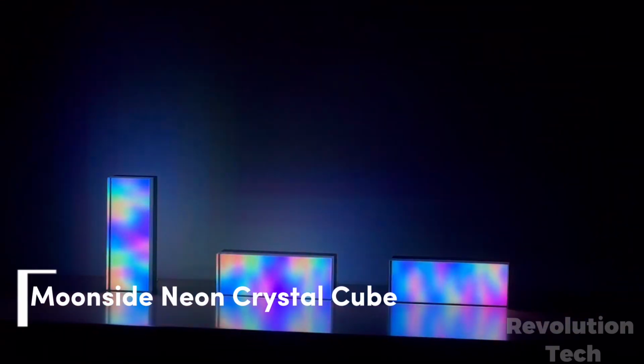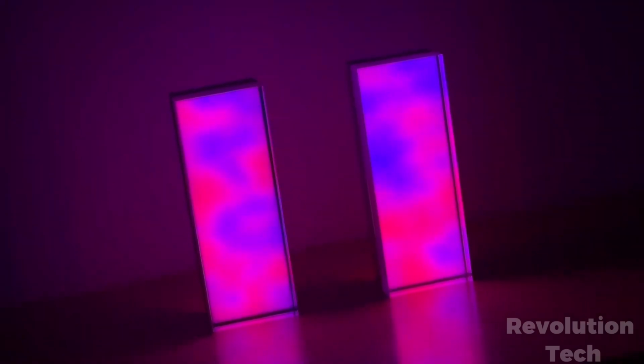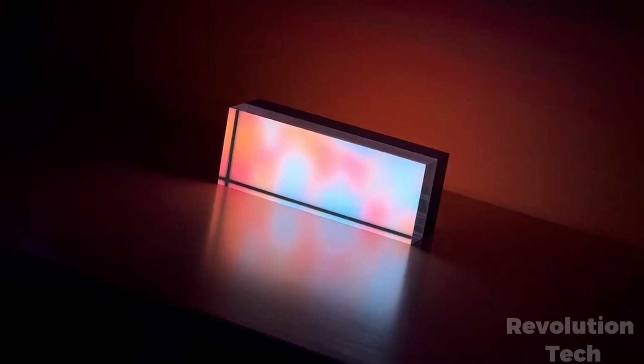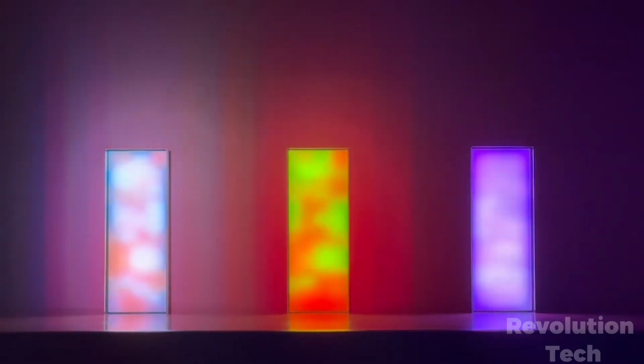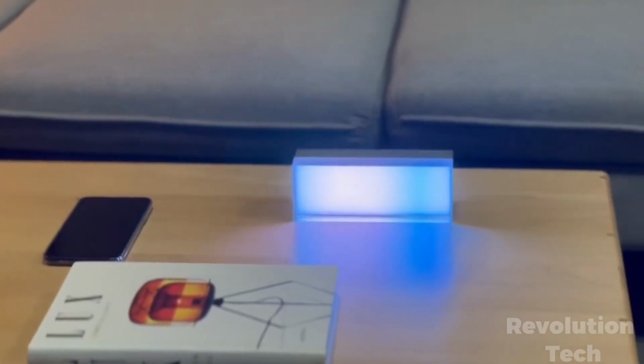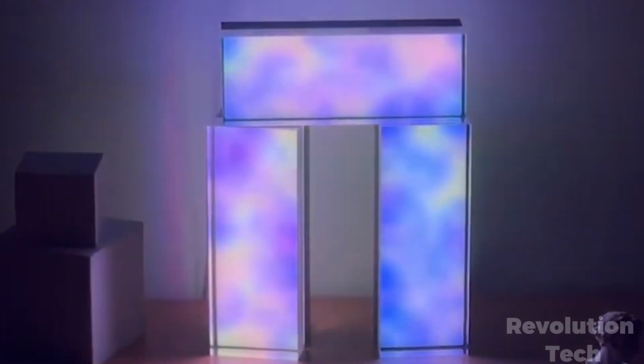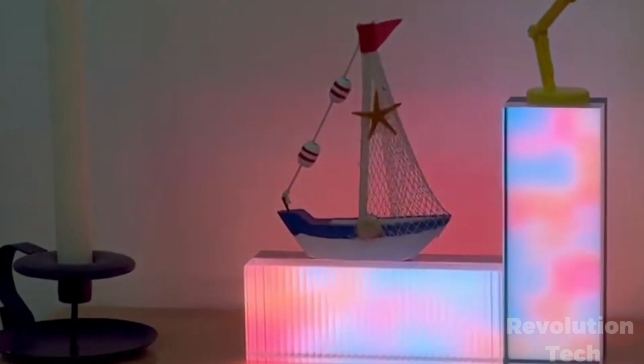The Neon Crystal Cube is a unique lamp that is designed to enhance your mood and provide a warm ambiance to your space. With its 360-degree lighting, it is capable of illuminating every corner of your room. The lamp is equipped with the latest Moonside smart app and multiple color zone technologies that allow you to customize the color and brightness of each individual LED pixel. This means that you can select from a wide range of colors to create the perfect mood for your space.